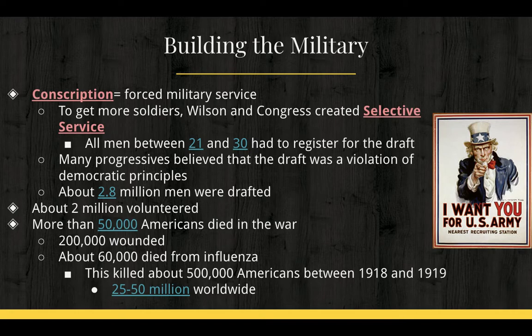So many progressives believe that the draft was a violation of democratic principles. Forced military service kind of goes against the idea of freedom. And so about 2.8 million men were drafted, and then another 2 million volunteered. So of that almost 5 million, more than 50,000 Americans will die in the war, but 200,000 will be wounded. And about 60,000 will actually die from influenza. So this in total killed about 500,000 Americans between 1918 and 1919. Total deaths for the war, about 25 to 50 million, most of those being Russians.